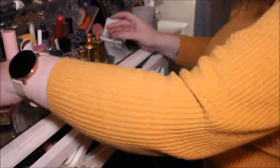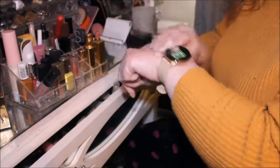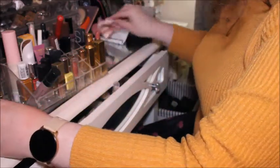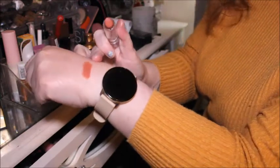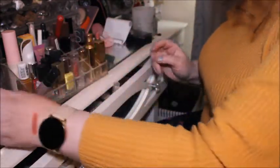Do the wipe and then I can at least swatch these for you. Yeah, let's give them a swatch. Right, I'll start with the e.l.f. one. So on the hand there, it looks real pretty, doesn't it? But I just don't like it when it's on the lips.